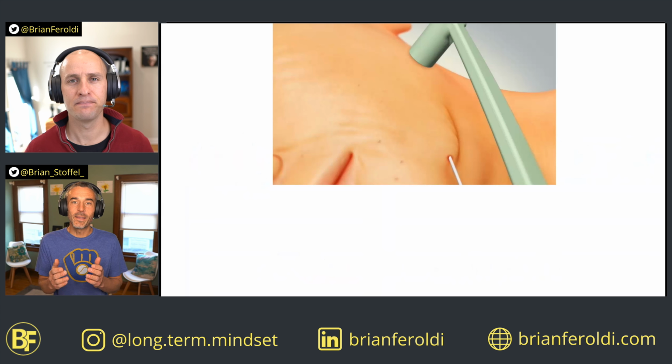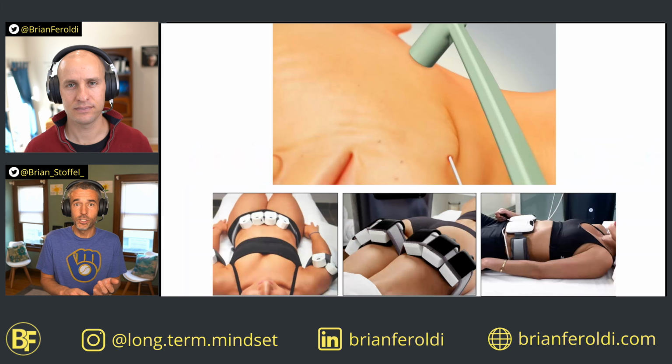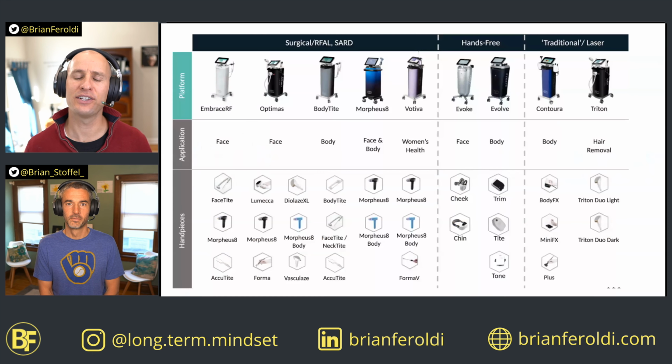So, InMode is a medical device company that's focused on aesthetic procedures. Its tools are used primarily by dermatologists, plastic surgeons, and OBGYNs with the goal of helping patients to look and feel better. InMode has launched a suite of products that are all based on proprietary technology that it developed in-house. Each of these products is designed to handle a specific type of aesthetic procedure, and they're either non-invasive or minimally invasive procedures that offer patients all of the benefits of traditional plastic surgery with lower costs and lower risk.